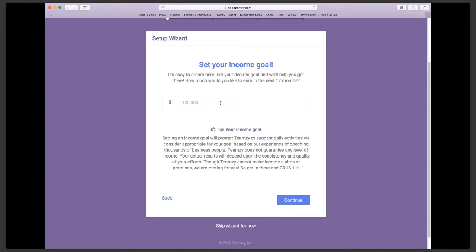Because when you set an income goal, Teamzy is going to prompt you with suggested daily activities. It's actually going to tell you how many activities you need to complete every day and to whom in order to stay on track with your overall goal.